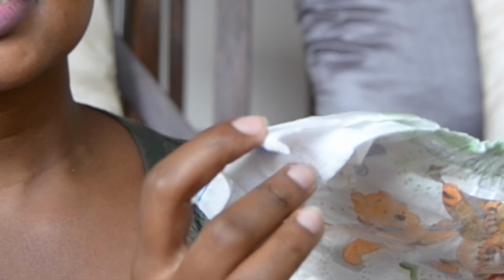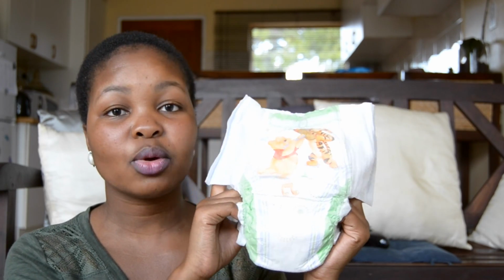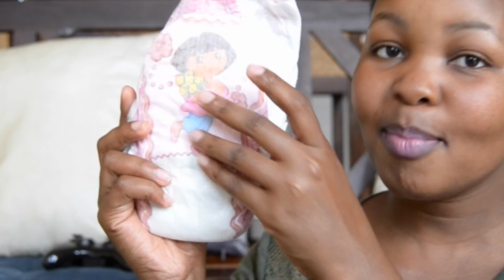And then also on that note, I don't like these things because sometimes you never know, the nappy will bend over and these things start poking her, and then she feels uncomfortable, and it's just a whole bunch of crying and discomfort for the little one, and I don't really like that. But apart from that, they absorb really well and they do not leak through at the end, so that is quite amazing. And then moving over to the Pampers.